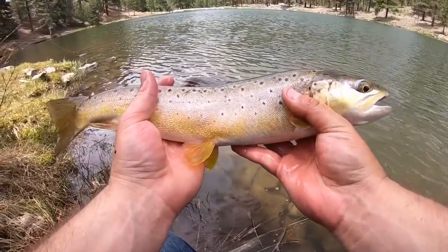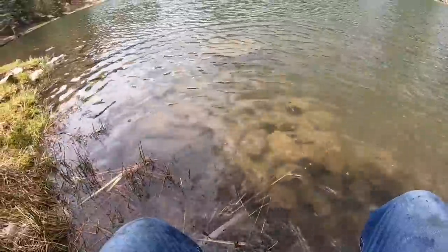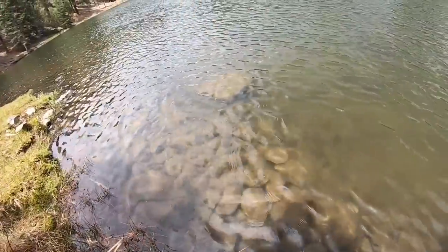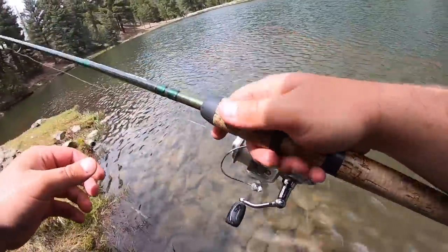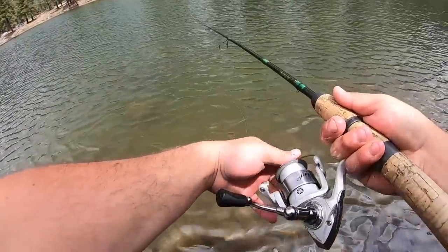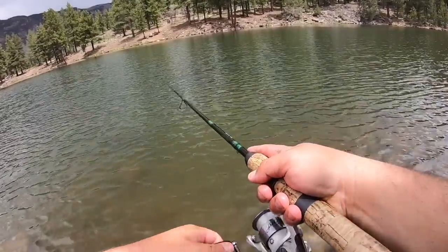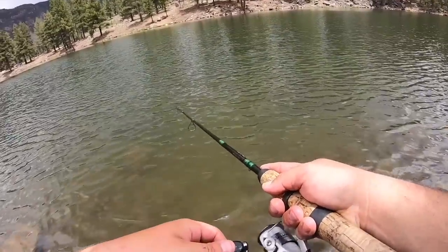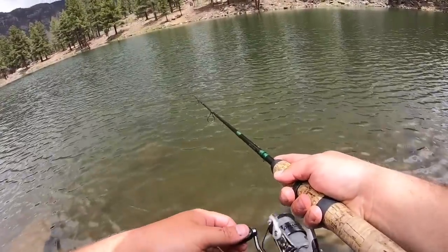Beautiful brownie. Right around that 15-inch mark. There he goes. That's why I always hold them over the water, so if they do decide to just jump out of my hands, they go right back in. Now, there's got to be some tigers down there that size. I mean, there's just got to be. Tiger trout typically grow a lot faster, so there's got to be at least a few.